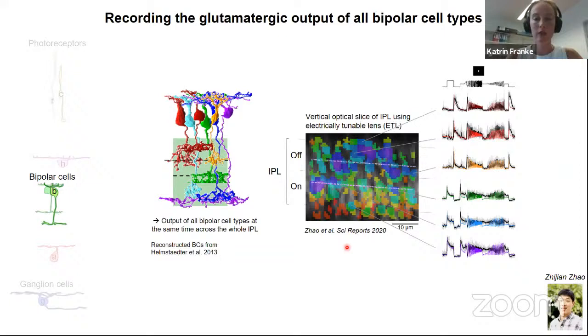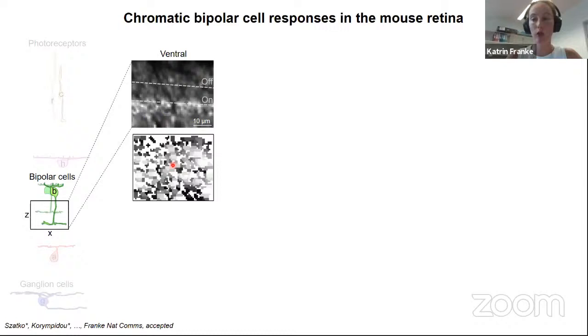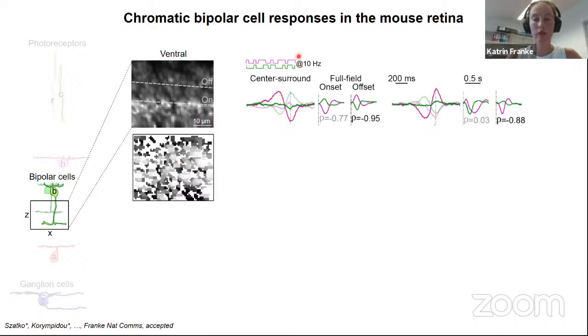So now we combined this method with chromatic stimulation to test how bipolar cells encode chromatic information. Here you can see the response of an exemplary scan field in the ventral retina to UV and green center and surround flicker stimulus. And again, we used image correlation to draw regions of interest where every region corresponds to the output of a single bipolar cell axon terminal. So now we can look at the response of single terminals to the stimulus, which is, as I said, a green and UV center surround flicker stimulus.